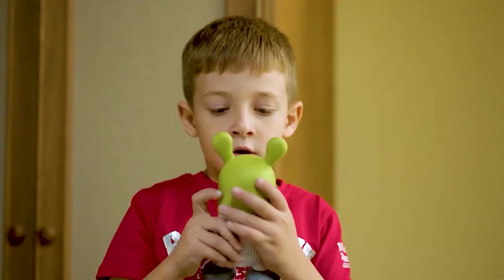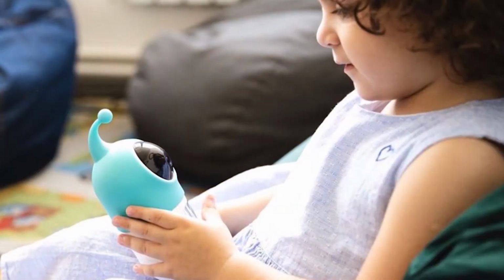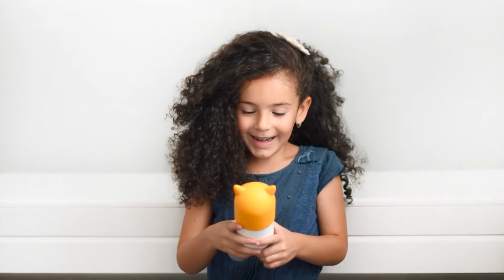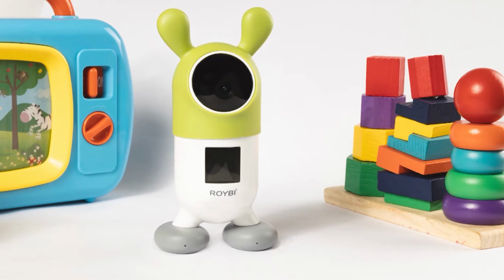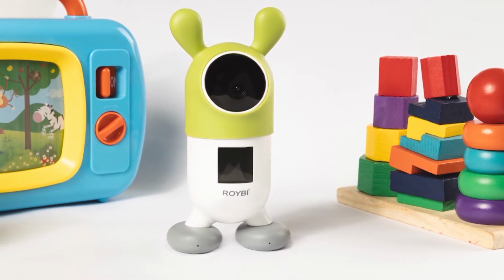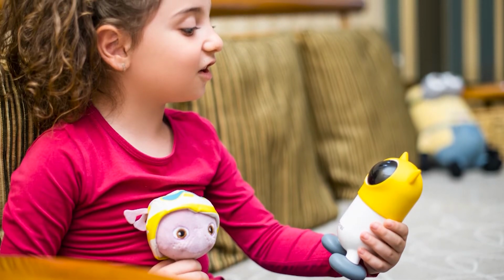There are many different subjects in ROYBI. We have over 500 lessons, over 50 categories that cover science, math, even art. Using artificial intelligence, ROYBI is programmed with voice recognition, facial recognition, as well as emotion detection, all designed to make this a friendly, interactive toy and a learning tool for young children.